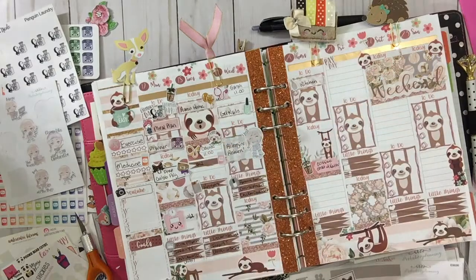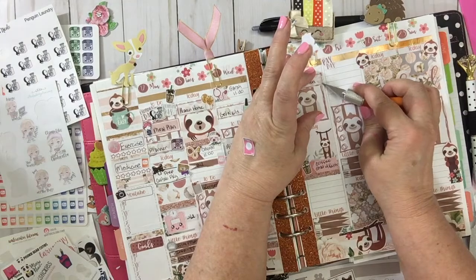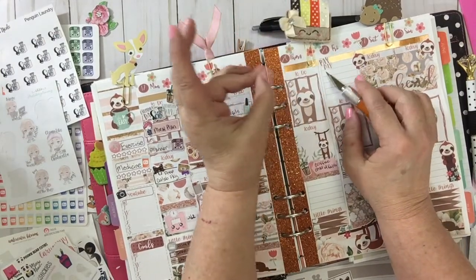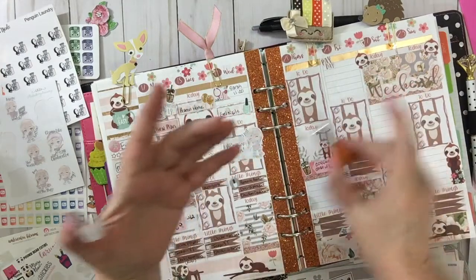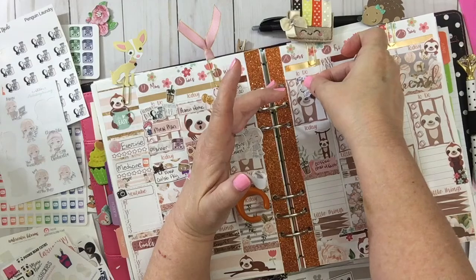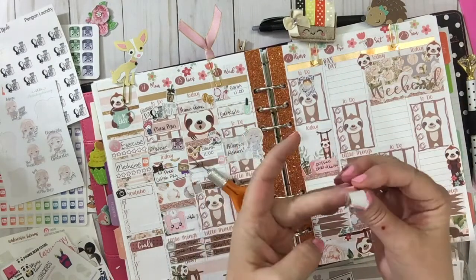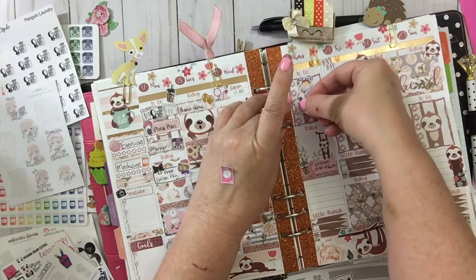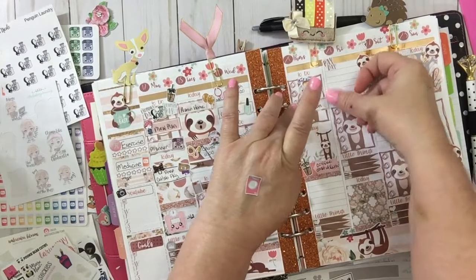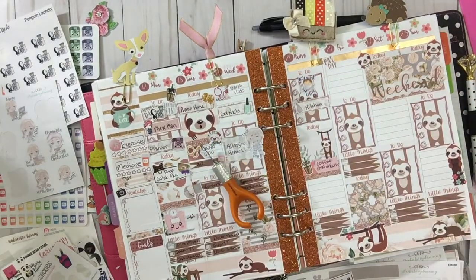Let's see here if I can move that down a little bit. As y'all can see, her stickers, even removing them off the top, really come up really easy. Okay, and now I'll put the kitchen right there. Now it's gone down.